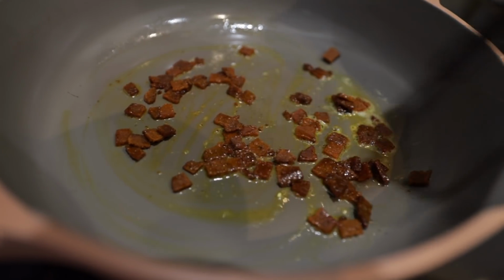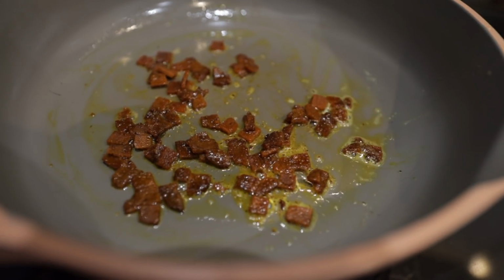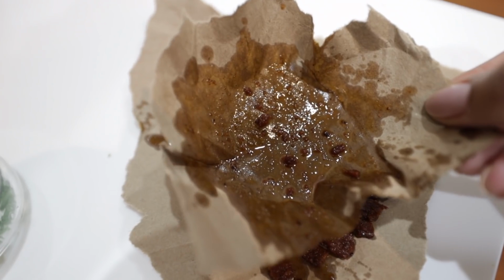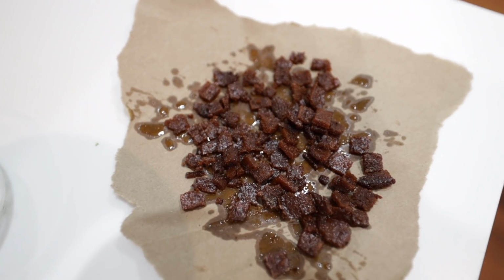And while my potatoes were roasting, I sauteed my bacon, which absolutely needs the fat, otherwise it will dry up and it won't get crispy. But do make sure that you drain off the excess fat. This is where these indulgent meals become borderline dangerous because they just contain excess.